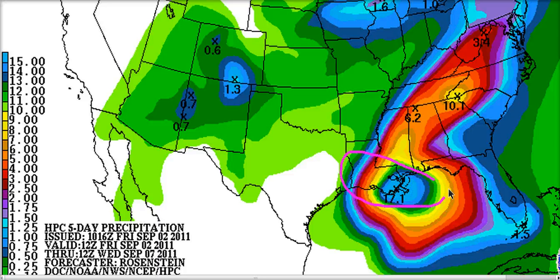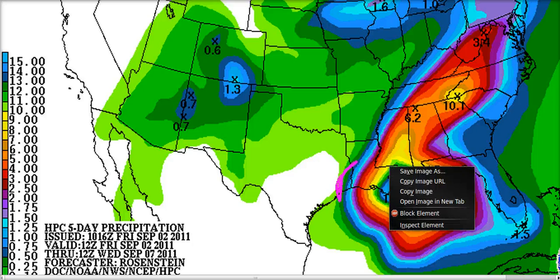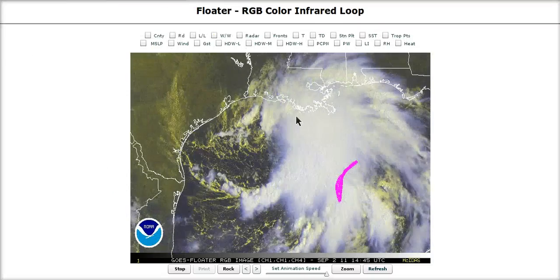I know some of these areas are still under drought, so the rain is in some sense good news, but this is too much in here. So we could see some flooding developing over the south and the central Gulf Coast here. You can see a little bit of the rain extends into eastern Texas. I know you guys have been really hoping for some rain out of this.